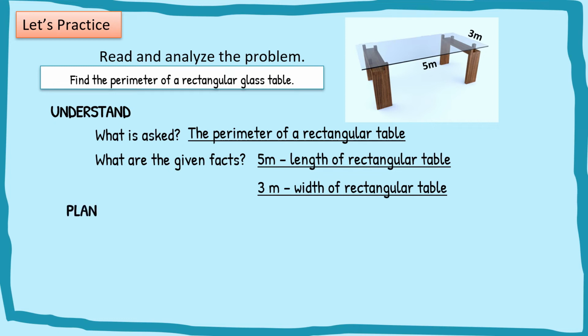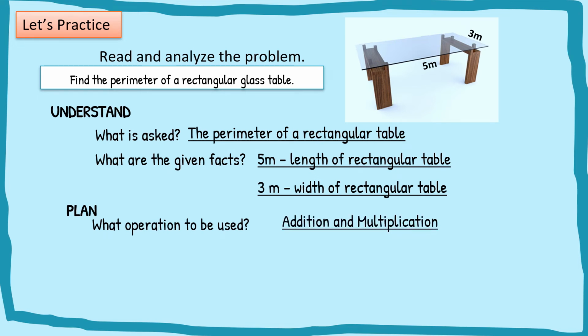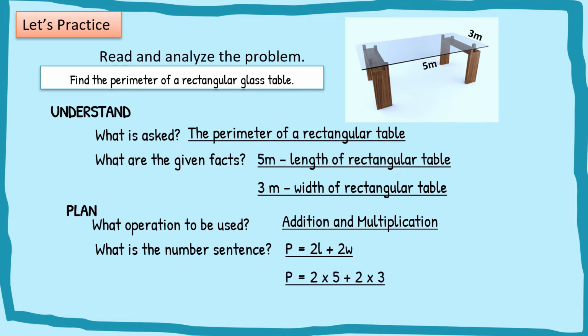Step 2. Plan what to do. What operation to be used? Correct! The addition and multiplication. What is the number sentence? Very good! Since the table is rectangular in shape, we are going to use the formula in finding the perimeter of the rectangle. That is, P is equal to 2 times length plus 2 times width. By substituting the given data for the length and width, we have 2 times 5 plus 2 times 3.